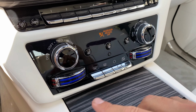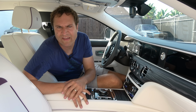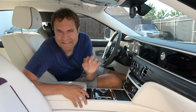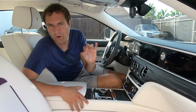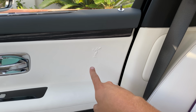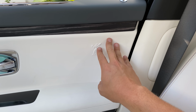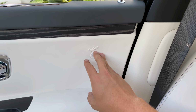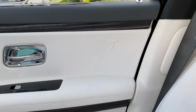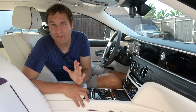This is kind of a throwback to old Rolls-Royce models, which also had this. It's kind of strange to see. But anyway, another nice high-quality little detail touch in here. On the door panel, you have this Spirit of Ecstasy embossed into the door panel, beautiful in the leather, a place where nobody's really going to look, and if it hadn't been there, no one would care, but it is there because in a car like this, it's all about the details.